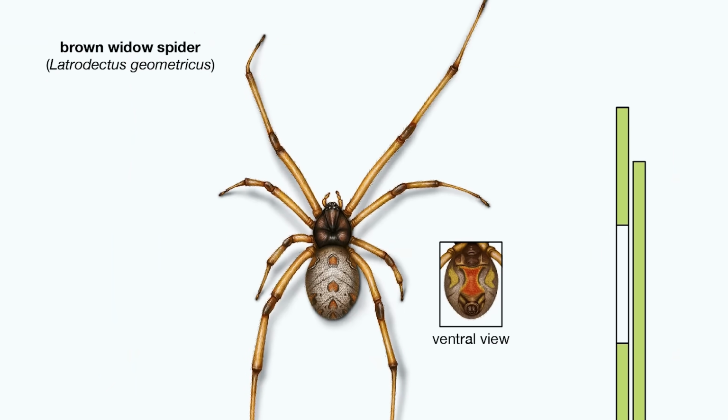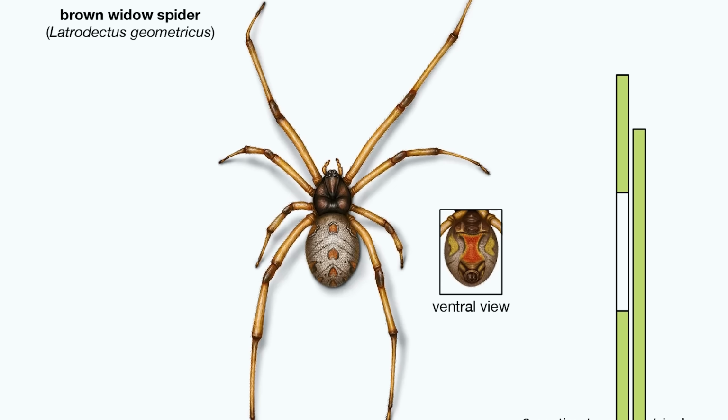Brown widow venom is considered to be twice as powerful as that of its cousin, the black widow. However, this species is not considered aggressive and only injects a small amount of venom when they bite.